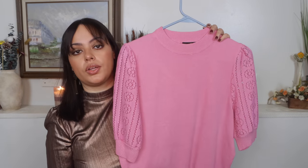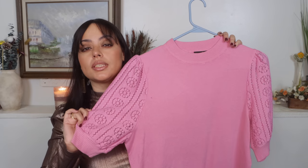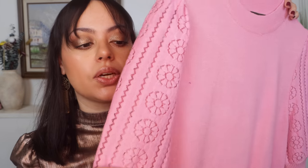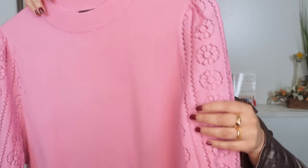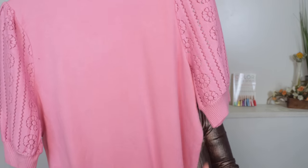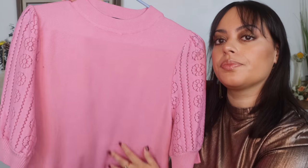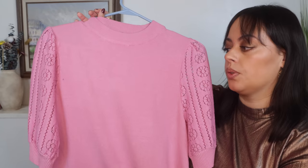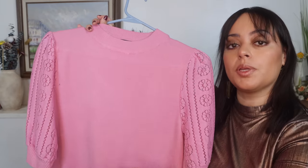Pink is absolutely my favorite color on you. This is a gorgeous carnation pink. We have some lace details at the sleeves. I love a bit of drama on the sleeves. It's very, very gorgeous. So, what do you think about this? It's a beautiful color. Absolutely, absolutely. Not many people can pull off this color. You can pull off many colors, actually, so you're quite lucky.